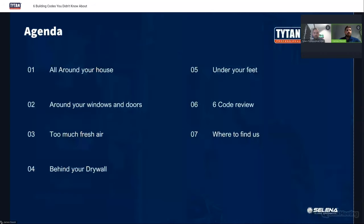First, we're going to look at the agenda. We have where these 6 building codes you didn't know come into place. One is going to be all around your house. Another is going to be around your windows and doors. There will be another that's just talking about getting too much fresh air. And then how about behind your drywall and under your feet? We'll review these, see the 6 codes at the end, and then where you can find us coming up. So first, let's talk about all around your house.